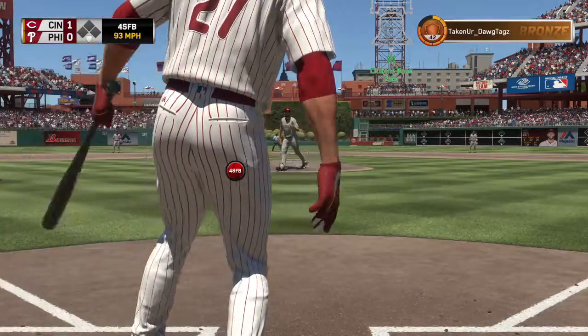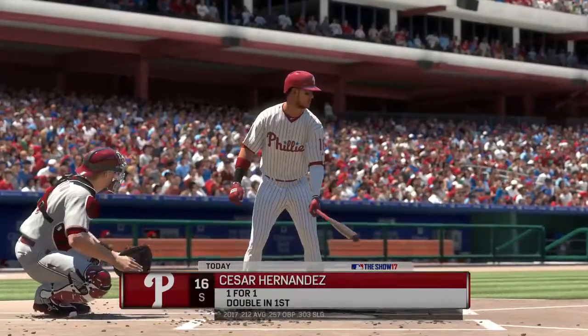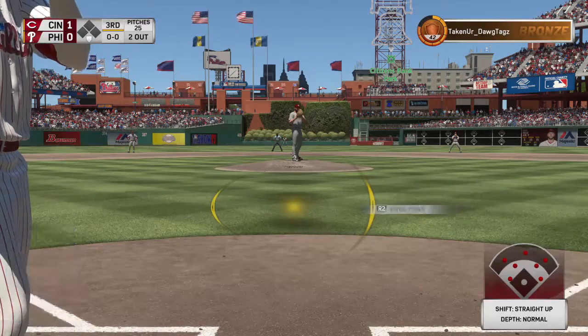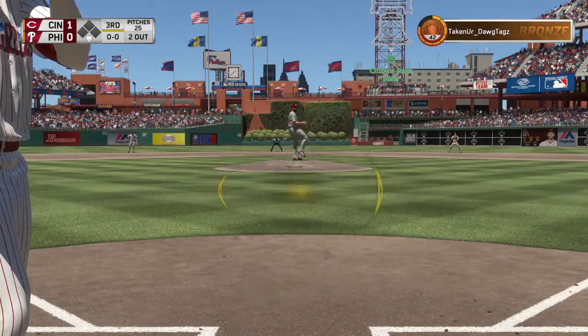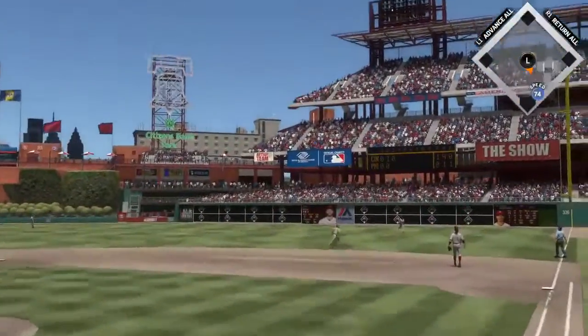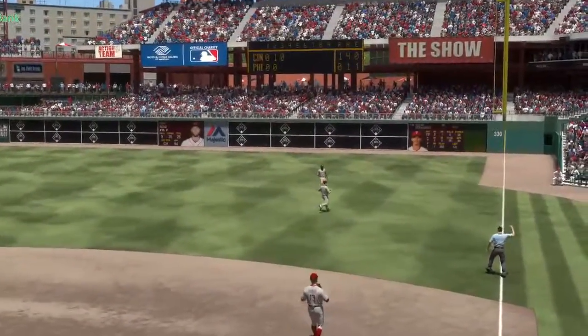And a fastball blew it right by him, and they're 2 down. At the plate, Cesar Hernandez. For Philadelphia, it was a double for him in his first turn at the plate. Cesar Hernandez. And here's a ball hit in the air. Jeanette ranging into the outfield. He makes the catch.